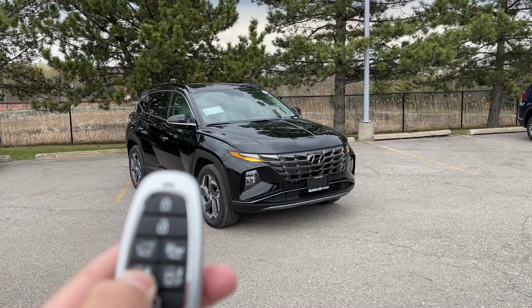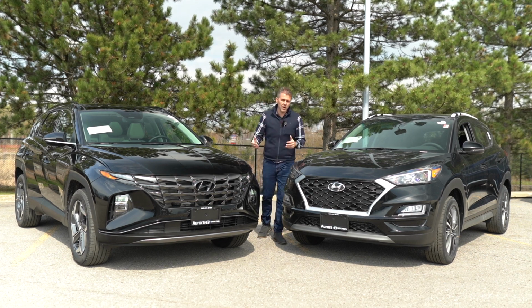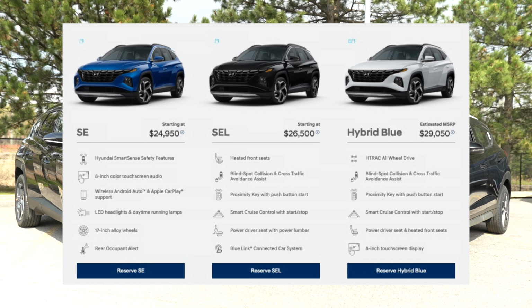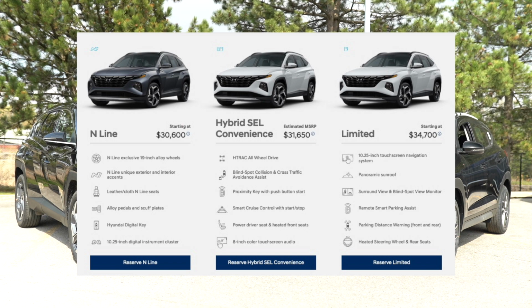Now, let's talk about the trims. What do you get in the US and Canada? What kind of price are we talking about between the older and the new one? In the US, the base model starts at $25,000, and you get an 8-inch color touchscreen. You get wireless Android Auto and Apple CarPlay with the base model, LED headlights and daytime running lamps, and of course 17-inch alloy wheels and the rear occupant alert.